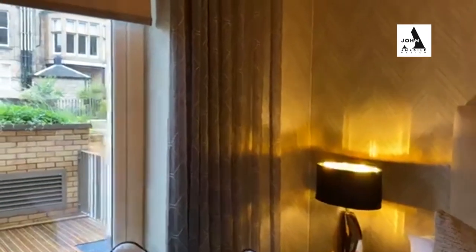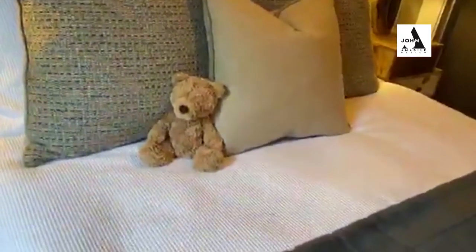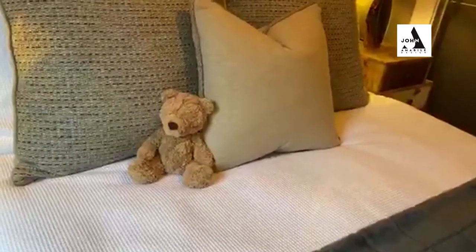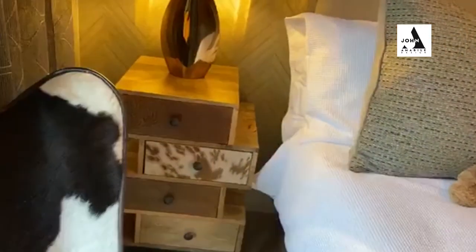Again, the same principles. We have the blackout roller blind, and I've matched the edge of that into the cushions on the bed, which obviously little Ted is loving. Good morning, little Ted. But what we have here is a series of funky faux fabrics.